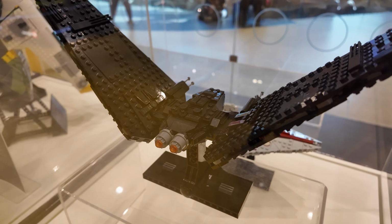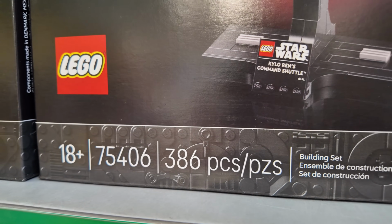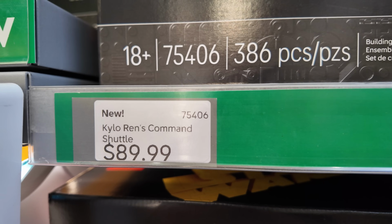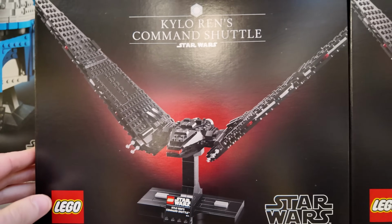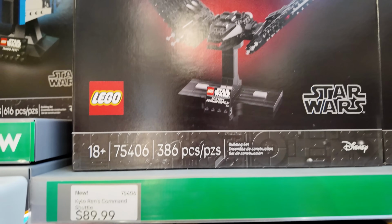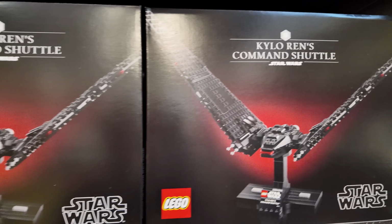This set's all right, way overpriced though, like way overpriced. Like we're talking 386 pieces for $90. Oh my gosh. I feel like it could use some more detail just in general. Like what? Such a small piece count for $90. Maybe it should be like 60 at most. But either way, we're gonna get one of those as well.